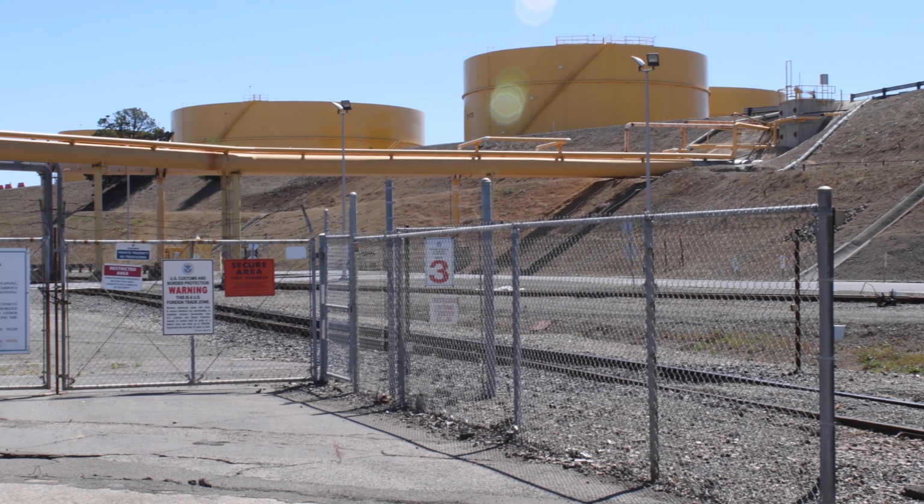So here's another good one with the two trains next to each other, and you see some of the track in there as well.